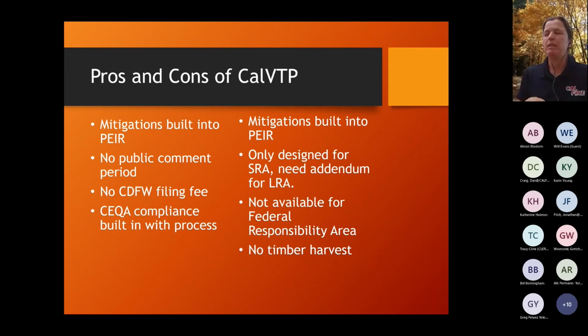There's no CDFW filing fee. That was already handled when the initial PEIR was written. So you save about $3,000 versus trying to pay that when you file a neg dec, mitigated neg dec, or EIR. And CEQA compliance is already built into the process. So, for example, the water quality waste discharge waiver is already handled, and it's an automatic enrollment. And once you file your approved project, they'll send you a notification saying that your project has been enrolled, and that remember these are the terms that you agreed to, and that if they would like to come out, you're supposed to make it available for them.